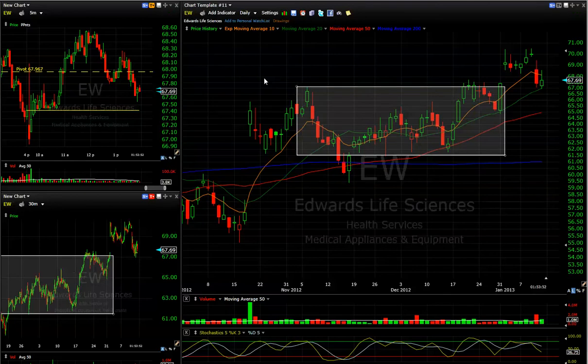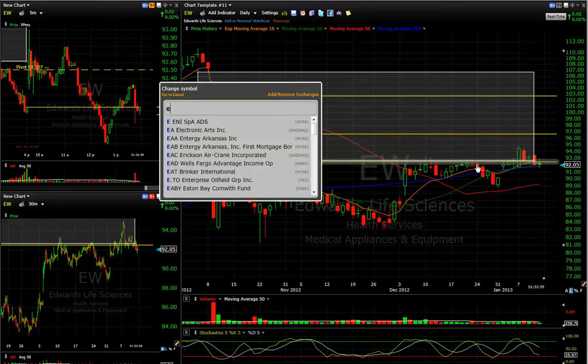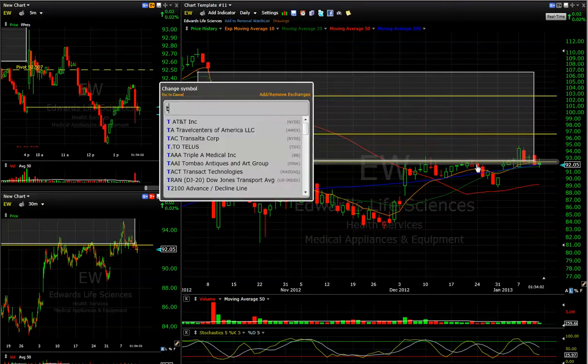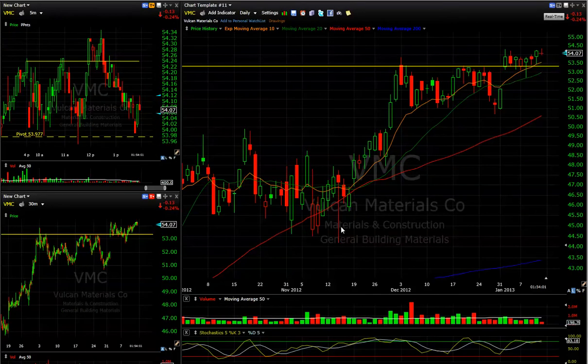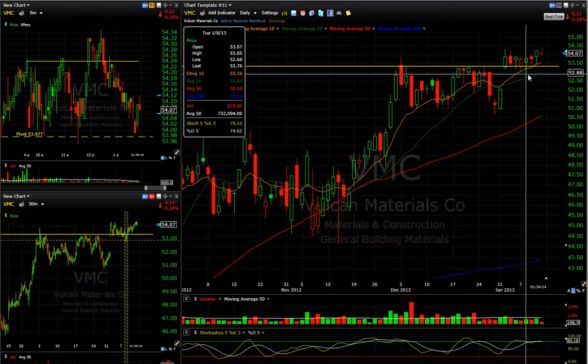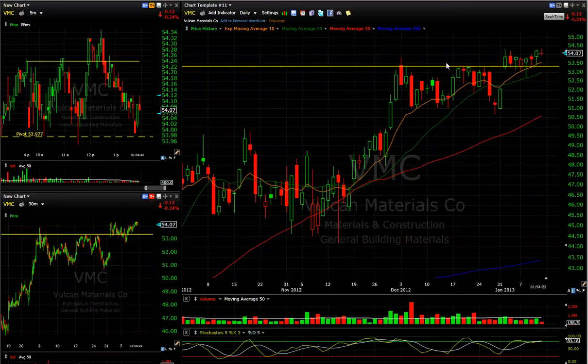Other current long positions, EW, pretty much hasn't done much yet since we bought it a couple days ago. Just maintaining that sideways consolidation. We're slightly underwater on that one, but overall it still looks good. TEVA, selling off hard. We needed to see that, so we didn't get stopped out on that one, so that's a good sign. And then VMC. We bought here about 4 days ago on this retracement of support, and it since has marched higher, so we're making new highs right now. That's a great looking stock, and have decent expectations for that one.